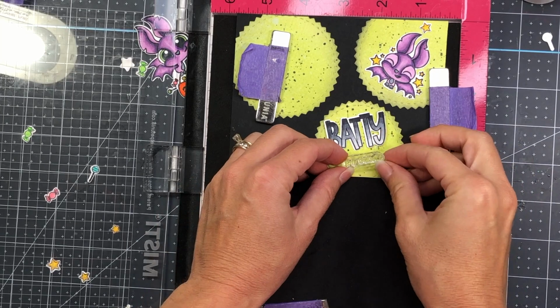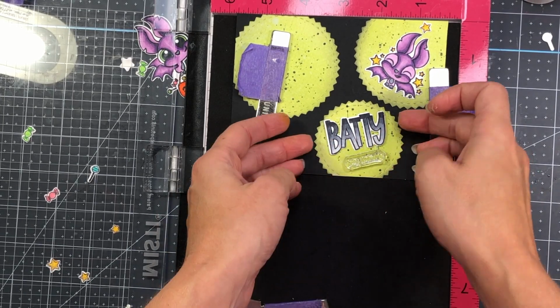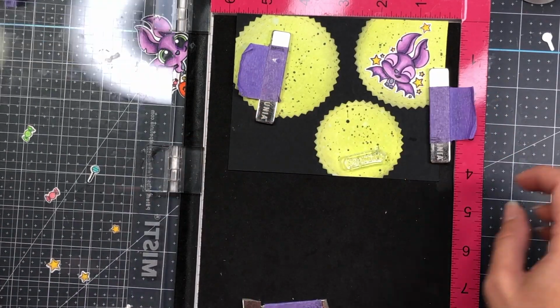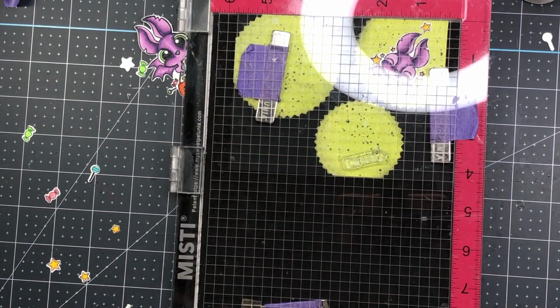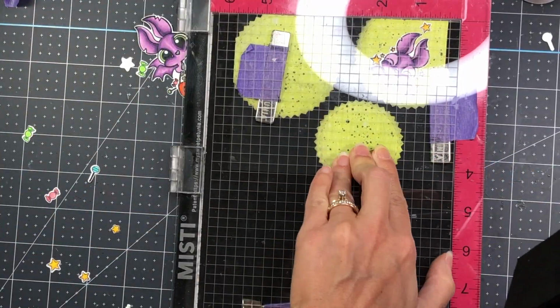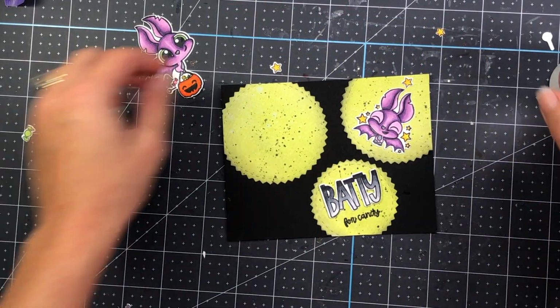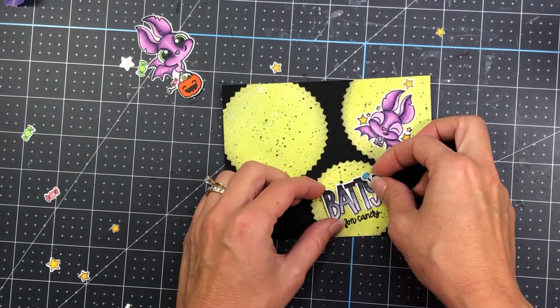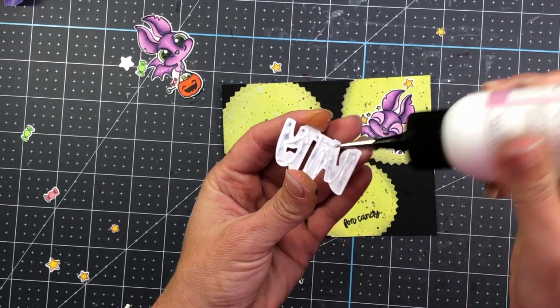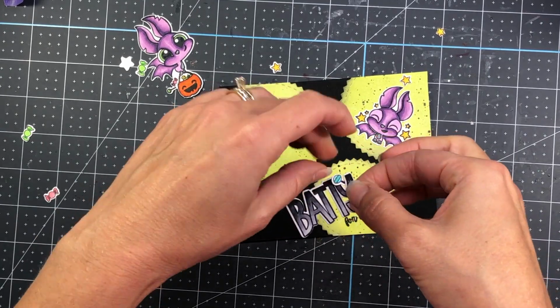Next, I'm going to add that card layer to my Misty. You can see there in the bottom, I put the word Batty, and I did die cut that out. There is a die that corresponds with the word Batty. And then there's all these other sentiments that you can choose to go with the word Batty. And I chose for candy. So it's going to say Batty for candy. You could have said Batty for Halloween, Batty for you. But I chose that one because in this set there are all these little candy pieces.